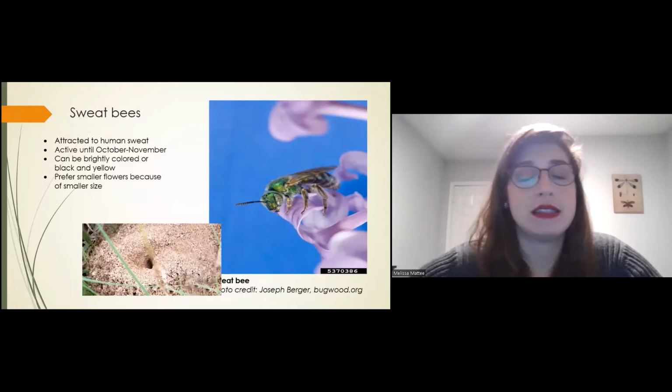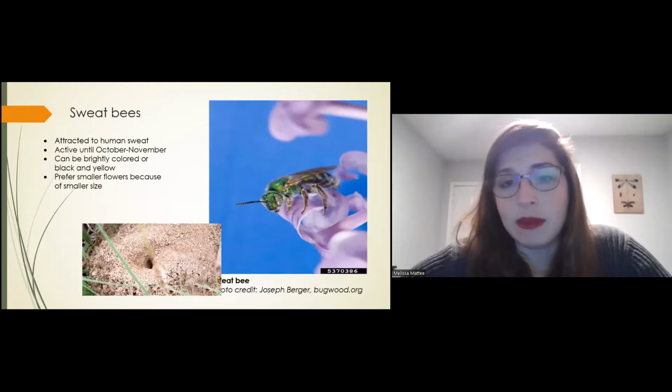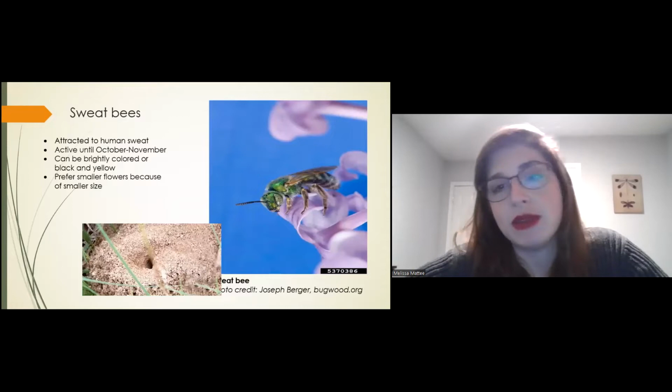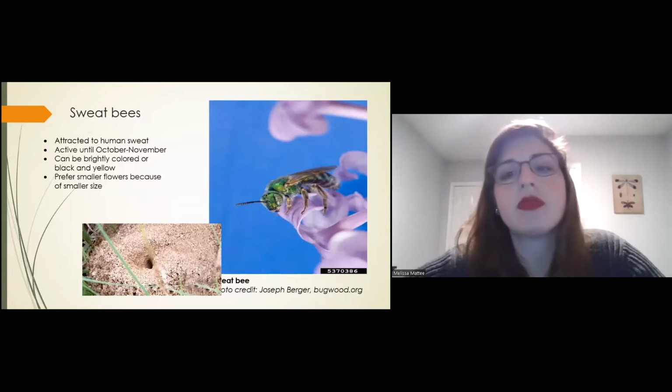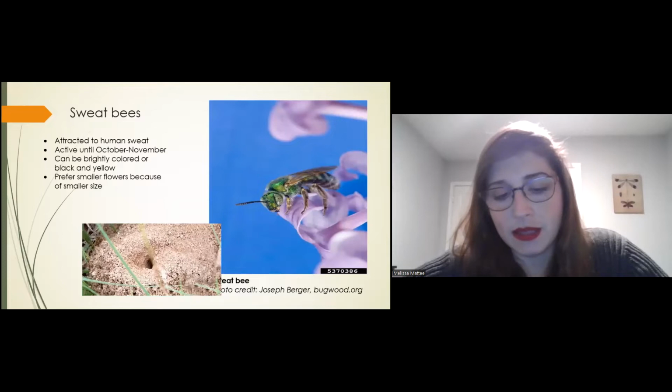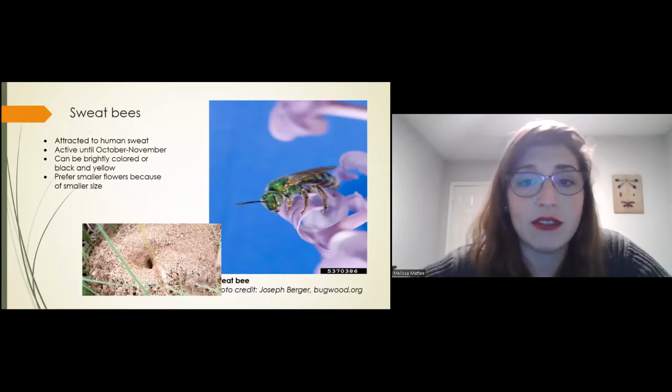So they can be brightly colored like this guy. They can be an iridescent greenish yellow, or they can also be black and yellow, or they can be a little hybrid of the two. So the front half can be iridescent green and the back half can be striped black and yellow, or maybe even appear black and white. These guys do prefer smaller flowers because they are very, very small compared to even honeybees. They are maybe the length of your pinky fingernail, if that. They are very, very small, slightly larger than ants.